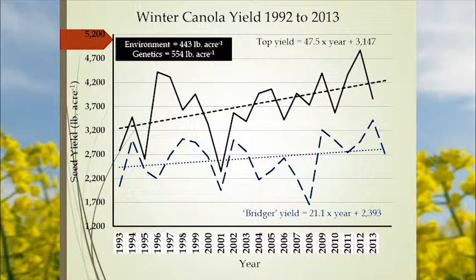If you look at the top line, you'll see it's a higher slope. It means that these are the top yielding new varieties of canola, and you'll see that they have increased in yield more than double, to 47.5 pounds. That means over a 20-year period, the yield of winter canola in the Pacific Northwest has increased by an average of 1,000 pounds an acre. 554 of these pounds per acre are caused by an improvement in the genetics, and 443 pounds an improvement in the way we grow it.